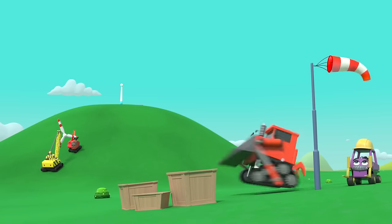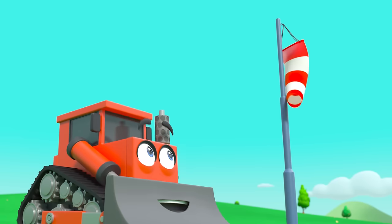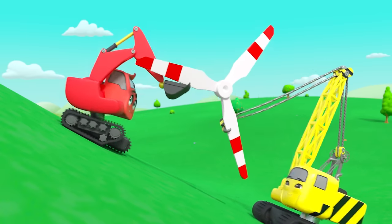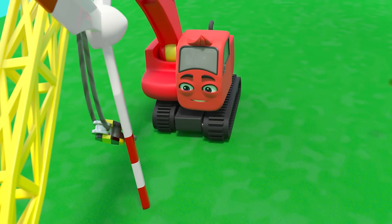The wind is back, and Bump is signalling to tell them to stop carrying the propeller. Looks like it worked! Now it's stopped, they can carry on. Go, go, go! Stop! What brilliant teamwork!